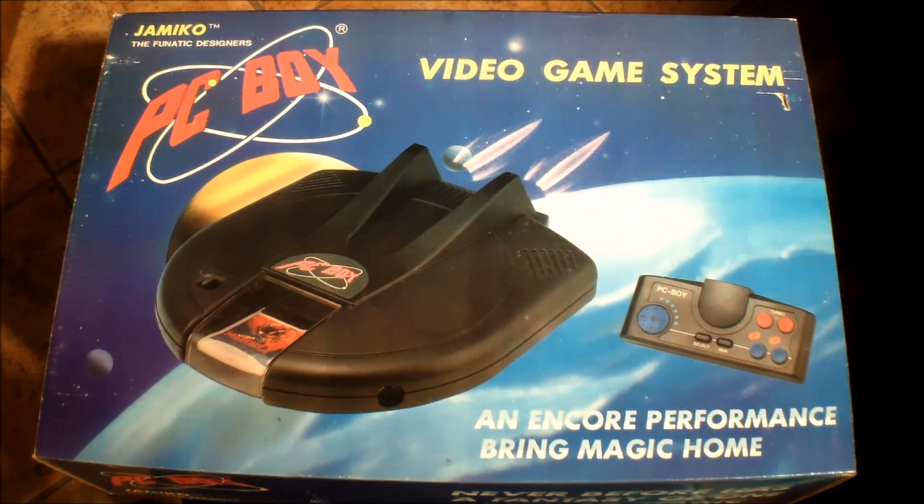Okay guys, so here is the full boxed PC Boy made by Jamiko. From what I know, this is basically a pirate or a clone console that was made for the Taiwanese market, maybe the Hong Kong market. I don't believe this was made for Japan, mainly because if you do find one of these, it's going to have a Euro power connector. Taiwan and some of those countries were, I guess, owned by France back in the 90s still, so a lot of the stuff over there was PAL and European power connectors. So I do have two of these.